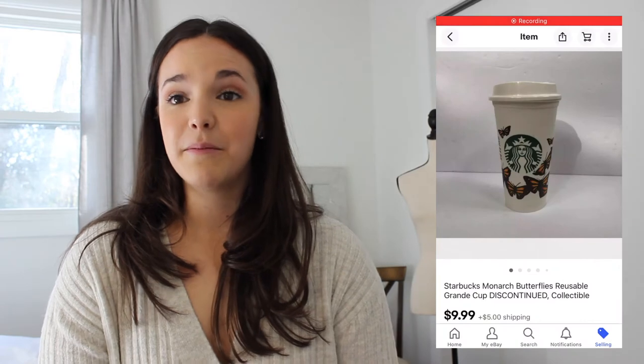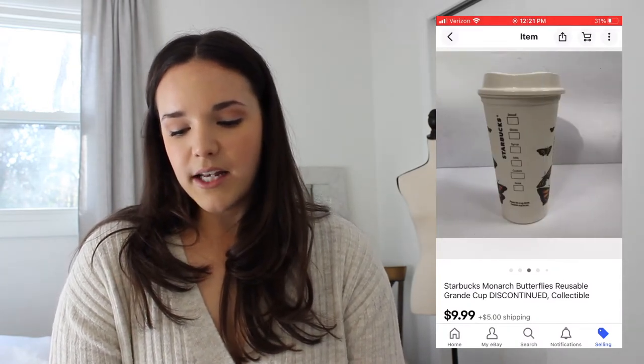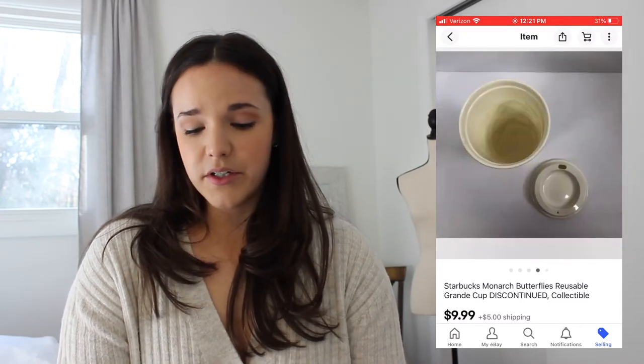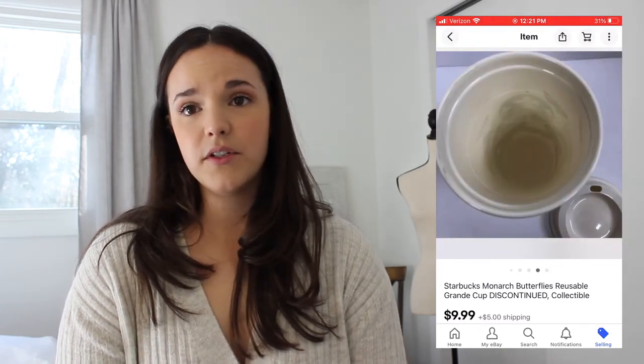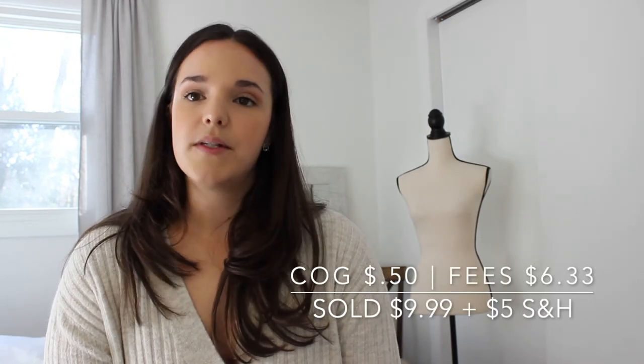I am personally not someone who visits Starbucks frequently, so I know it's a cult following. I'm not one of those cult followers, but I did think that the butterfly print was really cute. And so this sold for $9.99 and the buyer paid $5 in shipping. The cost of goods on this was only 50 cents and shipping and fees was $6.33. So I was able to profit $8.16 on this Starbucks mug.